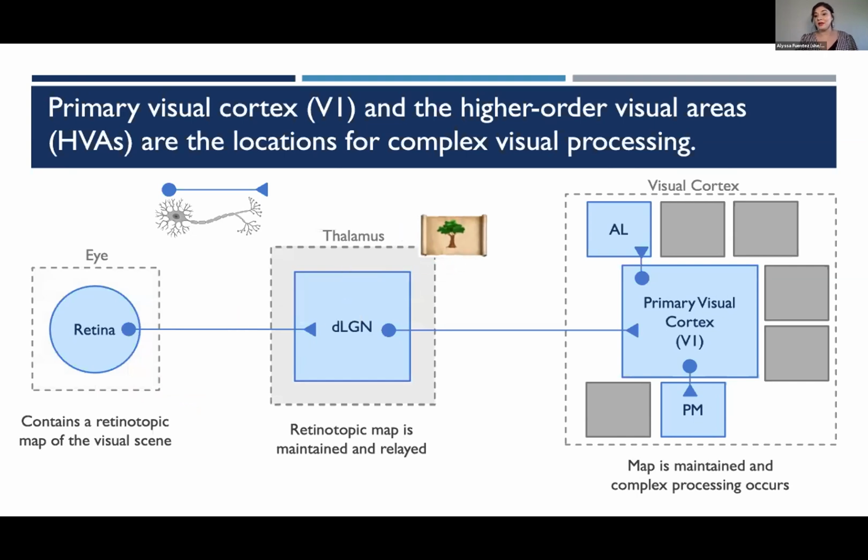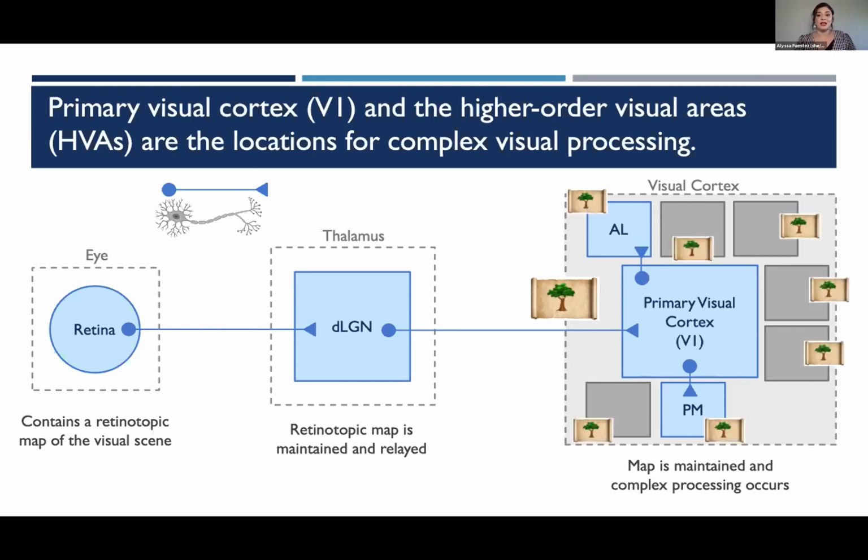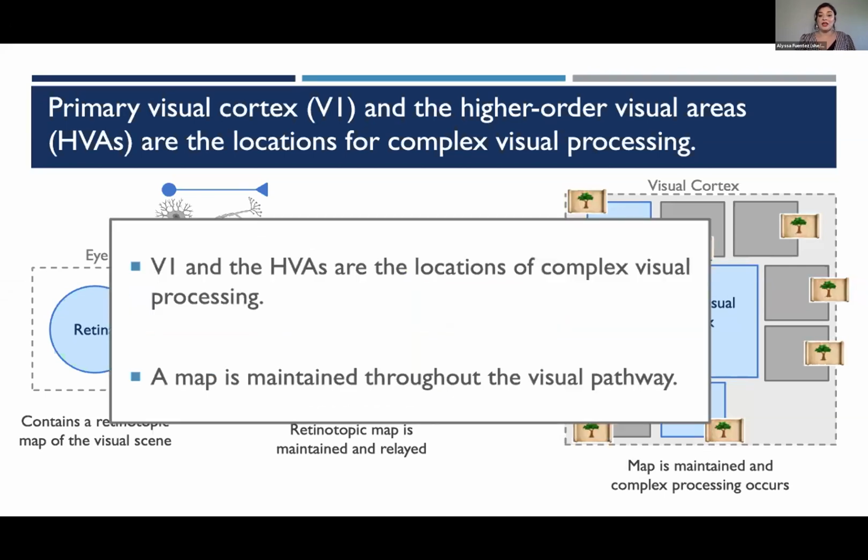First, it goes to DLGN, where basic processing occurs. However, for the most part, it takes that map and sends it to primary visual cortex, or V1 for short. Visual cortex as a whole is going to be the location of more complex visual processing, and it's able to do that because it's communicating closely with all of these surrounding higher order visual areas, or HVAs for short. Each of those surrounding areas has its own map, and they're specialized to respond to specific features in those maps. The two key takeaways from this slide are that V1 and the HVAs are the locations of complex visual processing, and a map is maintained throughout the visual pathway.